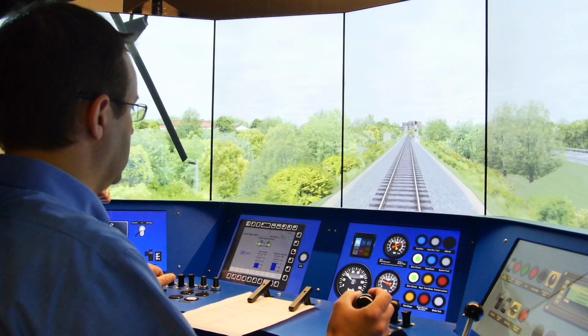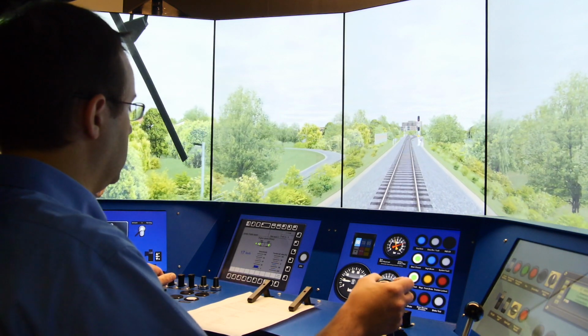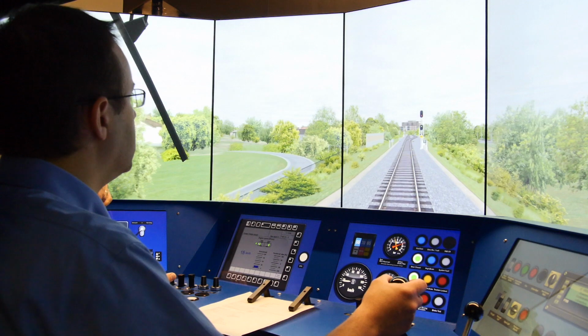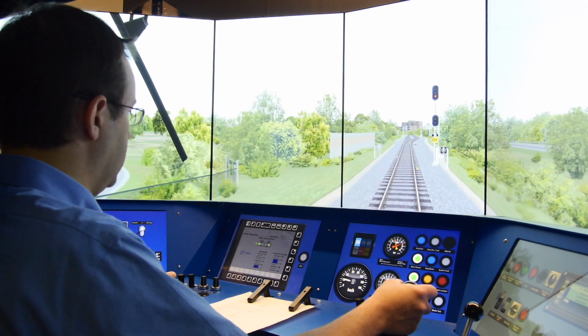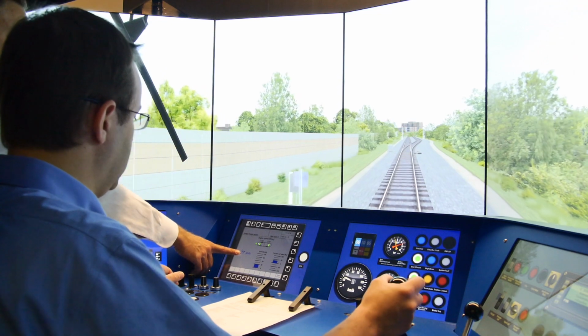Very good. So here we're approaching the siding, and this train will traverse the signal and head into the siding. So there's a speed restriction for that. So it's 20? We'll go 25, please. Okay. And then it'll be to wait for the other train to come through. So watch your speed.